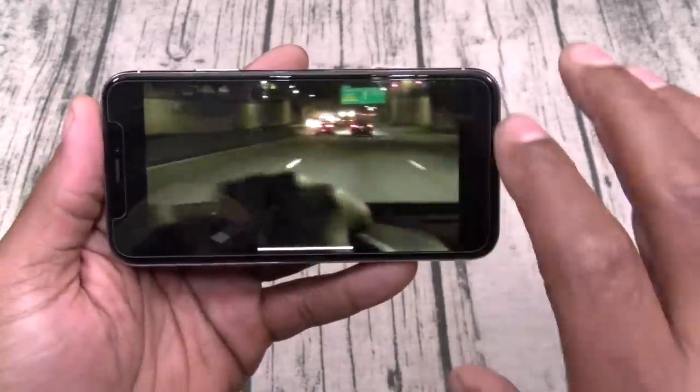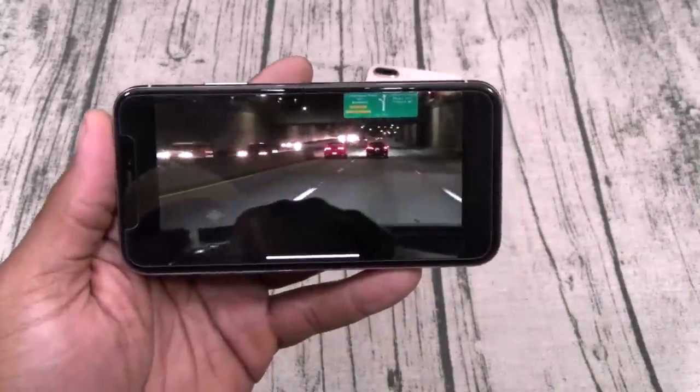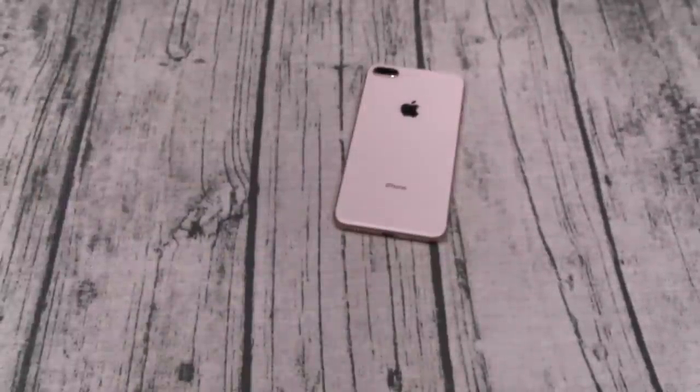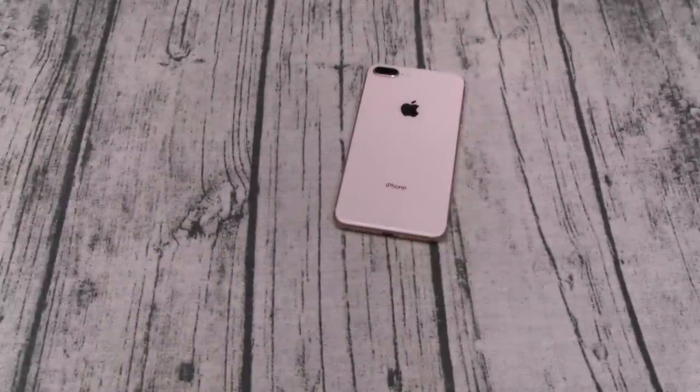You see what I was saying with the dock in the car? I like to have it in landscape mode. This way it looks like a TV. Camera on this phone, nothing to complain about. Now you do got portrait mode. Let me talk about that in a second.